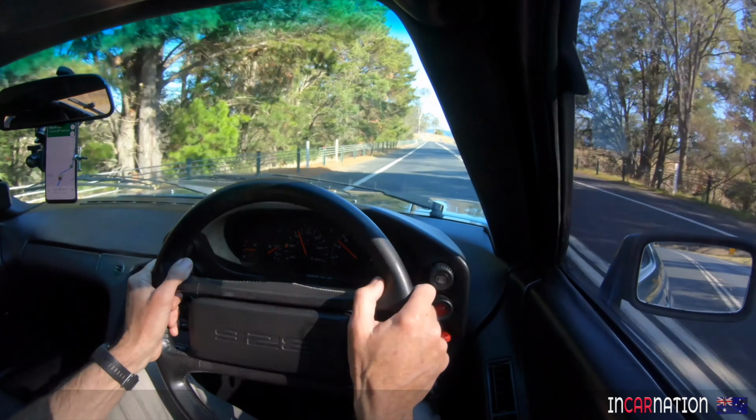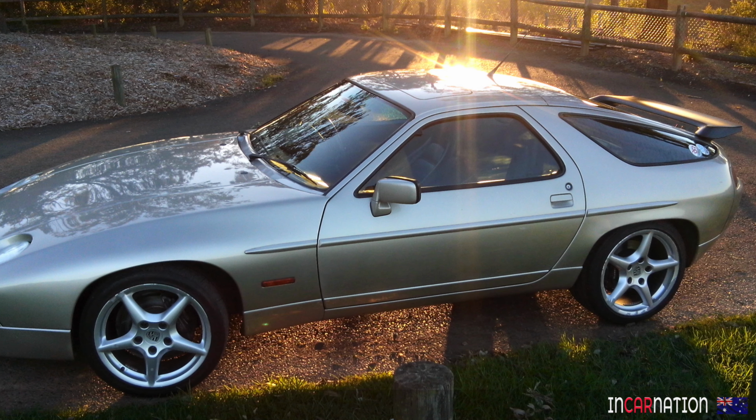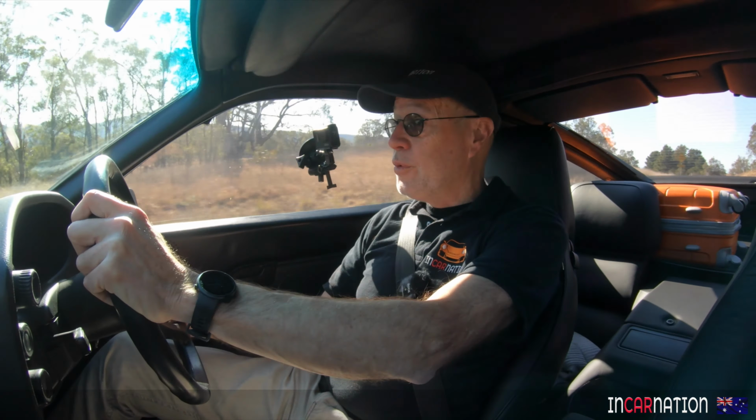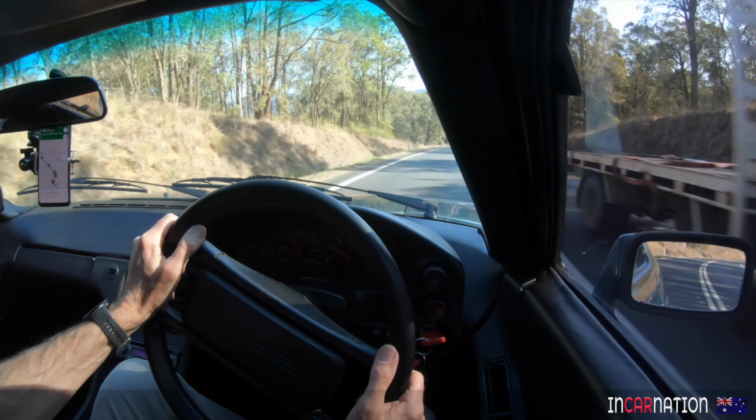Later on, I moved to an '89 928 S4, the later model body shape, and that was linen metallic. Had it a couple of years, got pestered by a young guy at work who wanted it, and eventually I relented and sold it to him way too cheaply.